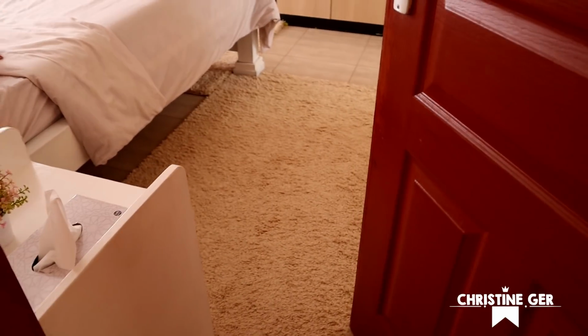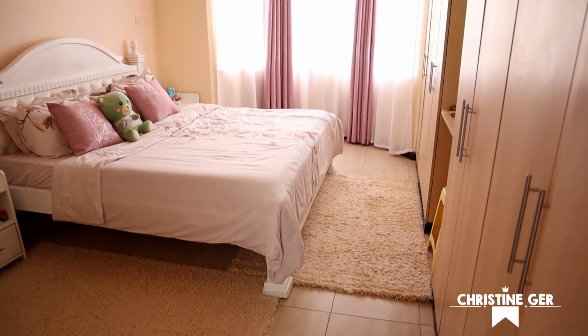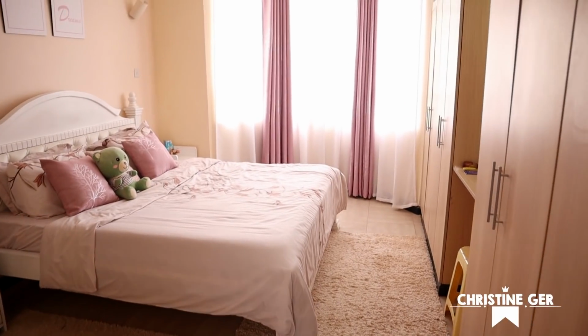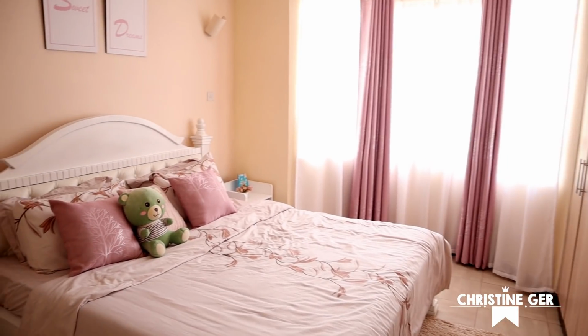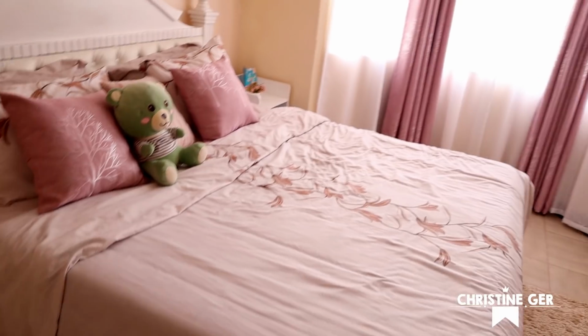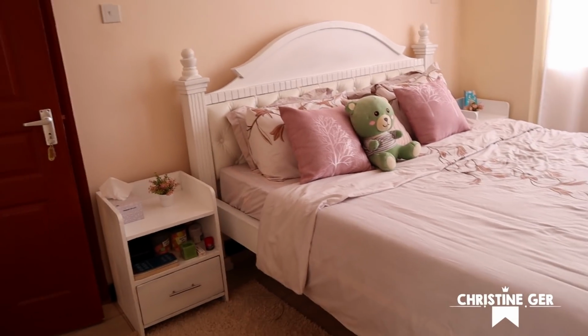And any rug that you see, just know it's from Eastleigh. I'm going to leave the details, like how much it cost me to buy the rugs and the exact place that you can go and get them from. And the furniture, as I said, I got them from somewhere in Ngong Road. I'll leave the details in my description box if you're interested. And if I remember the prices, I will also leave the prices.